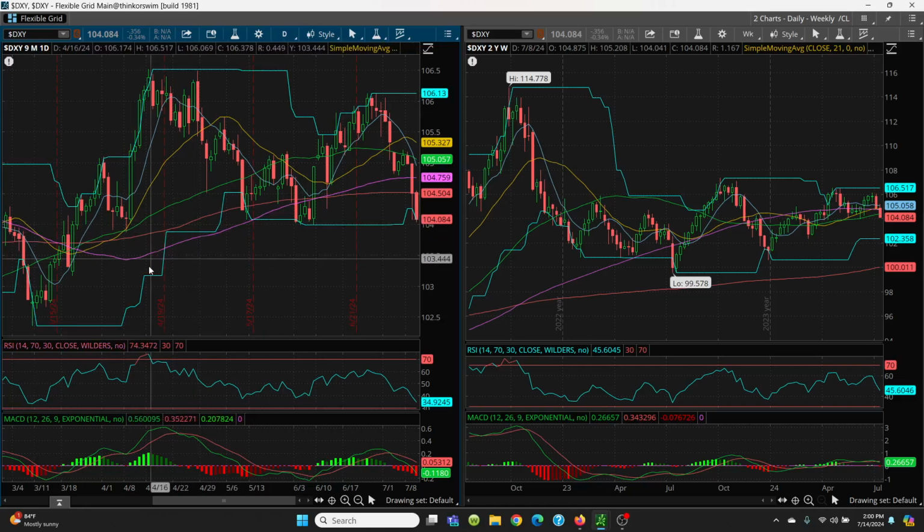But again, I like to always show you where it could possibly go if we just follow the candles down. But realistically, just watch right here. This is the key level here, that 103.99 here, okay? So that's what we're always going to be watching.